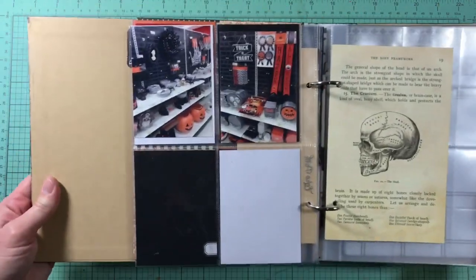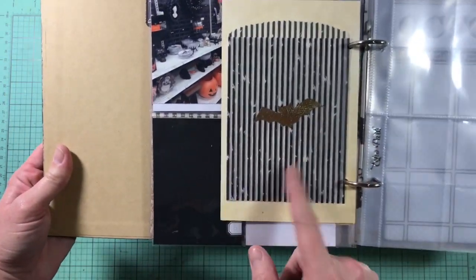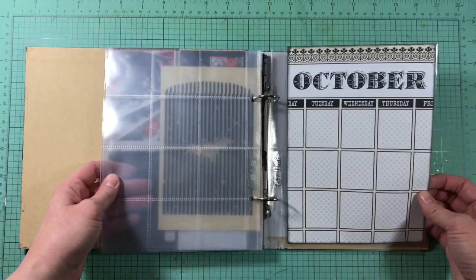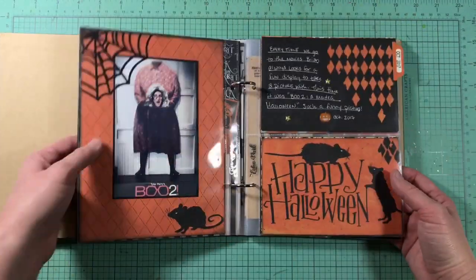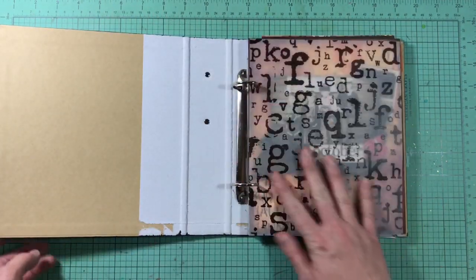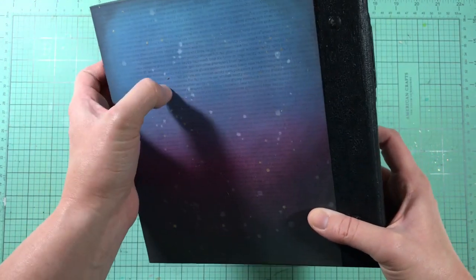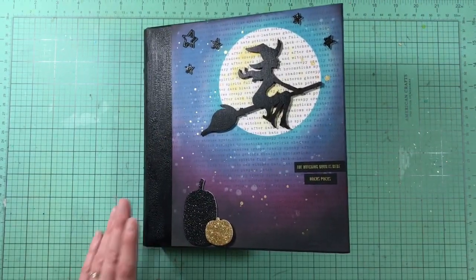And then I'm starting my next page, so I took a couple pictures of the shelves, and then here's another ephemera piece. And then I put an envelope on the back so I can put some ephemera or something in there. And I know for sure, I've already put this in here. This is an old Teresa Collins page I cut down. So I'm still working on it. It's a work in progress. It's still the beginning of October, so we're going to go to a haunted house tomorrow, and I'm going to take a few pictures of that and put this in my book. But this is my first book that I've made just specifically for October and all of the fun events and activities for that month. So I'm having fun with it.